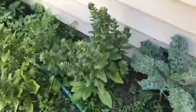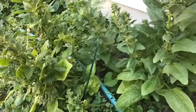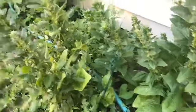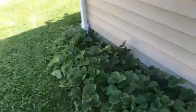The spinach plants are over here. Spinach has done incredibly well this year. Lots and lots of spinach on these, and I think that they will continue to do pretty well here in the future. So over here you see a bunch of the strawberries.